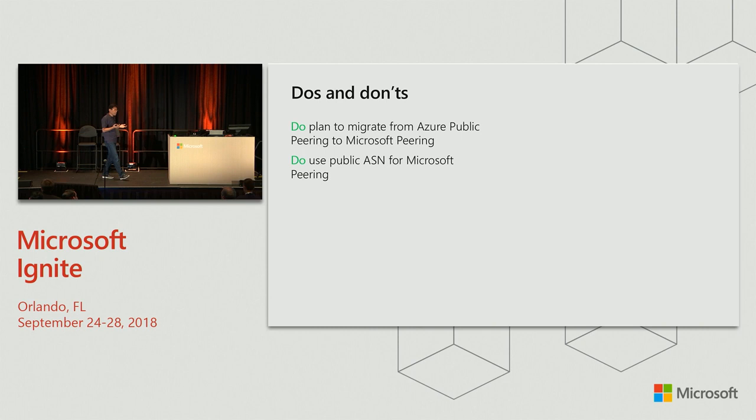When you set up Microsoft Peering, use public ASN. The reason is we recommend you have 2 ExpressRoute circuits, and many of you want to influence routing by applying some BGP attributes. For us, because we are the Microsoft global network, we are not on a private ASN. So if you want to influence routing, you need to use a public ASN. You need to send us a public ASN. So that's our recommendation for you.